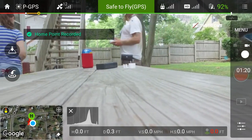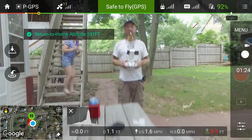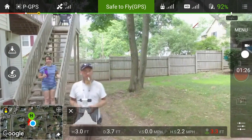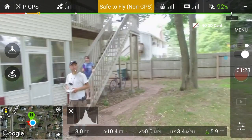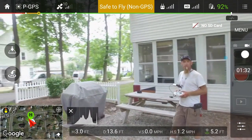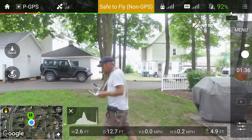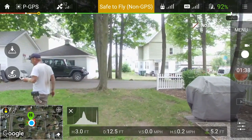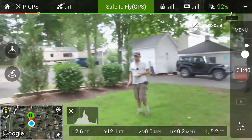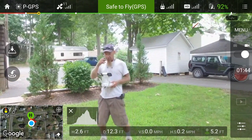The home point has been set, takeoff. Alright, go around the yard a little bit. Now, you notice how it says safe to fly non-GPS, which means it can drift a little bit because of all the trees above us.